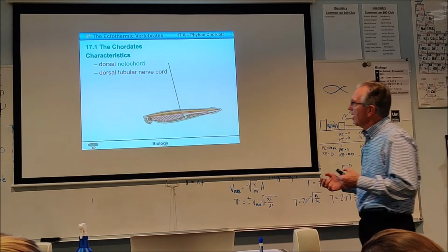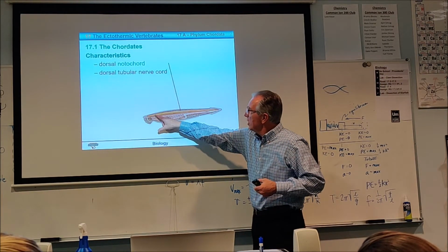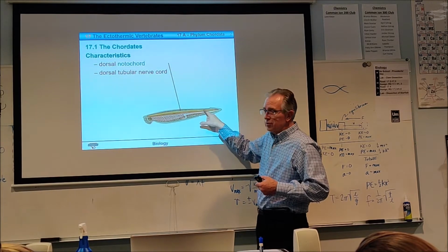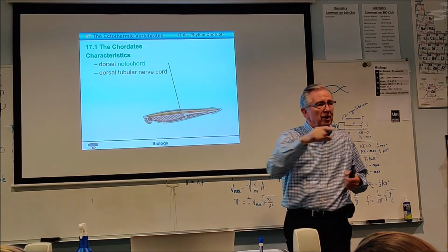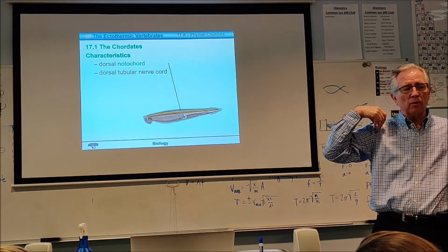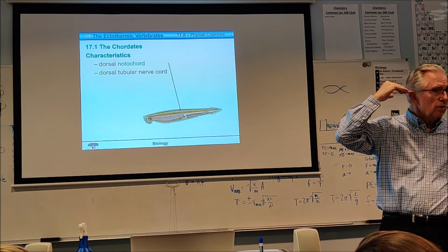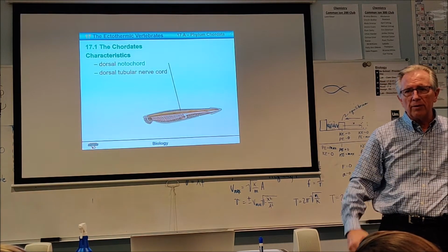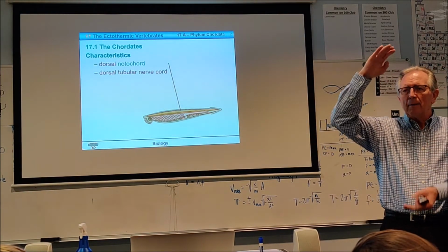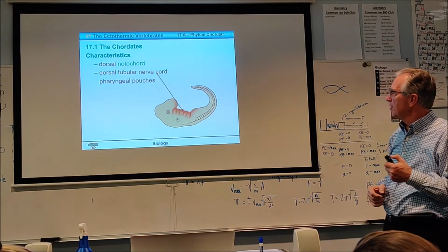Okay. It also has a tubular nerve cord that runs along the dorsal, the top side of it. So it has a nerve cord that runs from end to end. We have a nerve cord that runs kind of from end to end of our head and torso. Yes, we have nerves that go down into our appendages, but the main part of the body, so we have something similar to that.